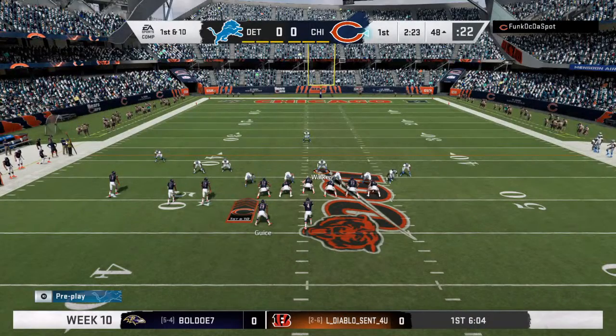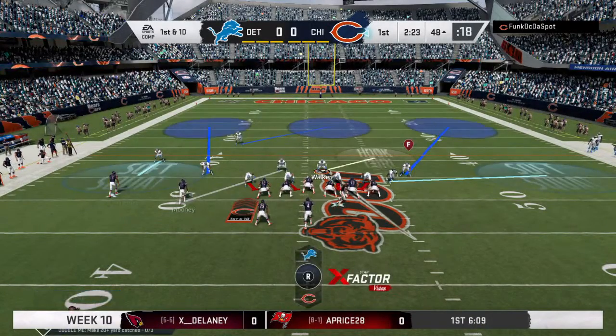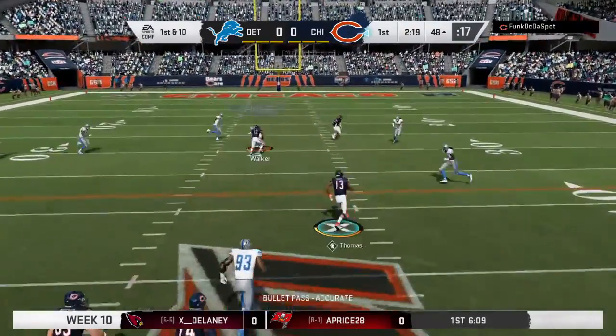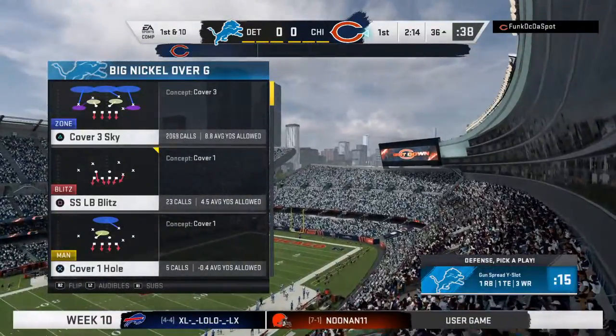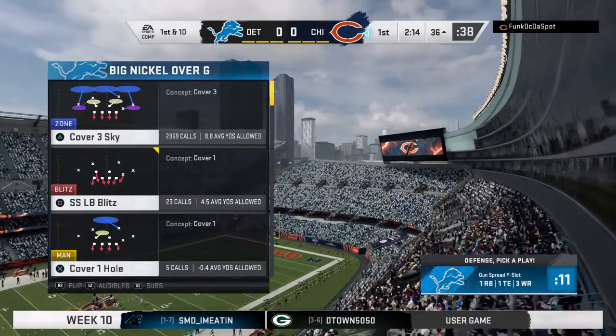Hey, check Mike 39. Switch it. 26. Following the interception, here's Prescott. He's got his all-pro receiver, Michael Thomas. And he is tackled inside the 40, not quite to the 35. A gain there of 12 yards and a first down for the Bears.